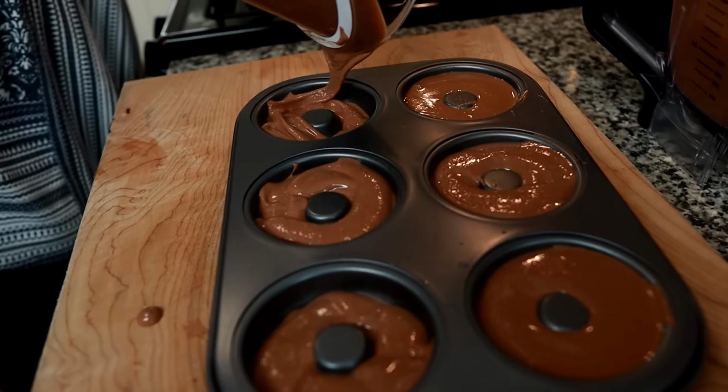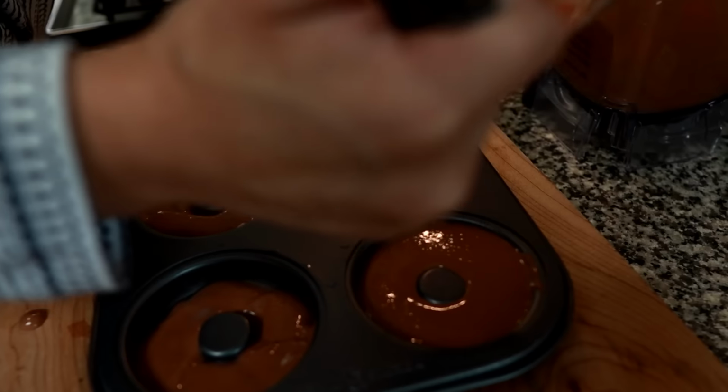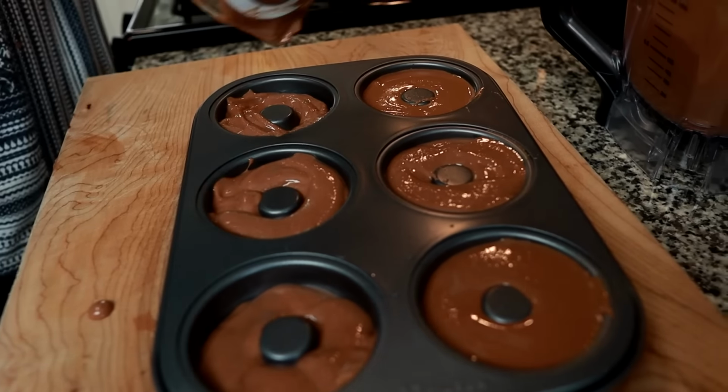Does it say how many donuts this batter will make? I mean, we have about half of it left, so 12. We're going to put it at 320 for 20 minutes. And we do have more in case we screw up the cook time.